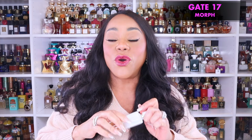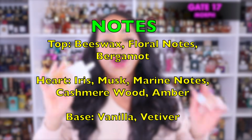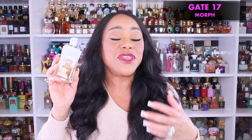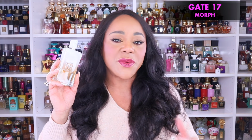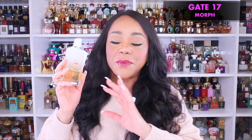This is a fragrance that opens with one of the best done beeswax notes that I've experienced in a very, very long time. It opens also citrusy and with a certain degree of freshness to it, but you are going to pick up on that honey note almost immediately. In the opening, you also have a touch of a floral quality to the fragrance, but you're not going to be able to distinguish what are the florals involved. But there is a floral presence that you are definitely going to pick up at the beginning.